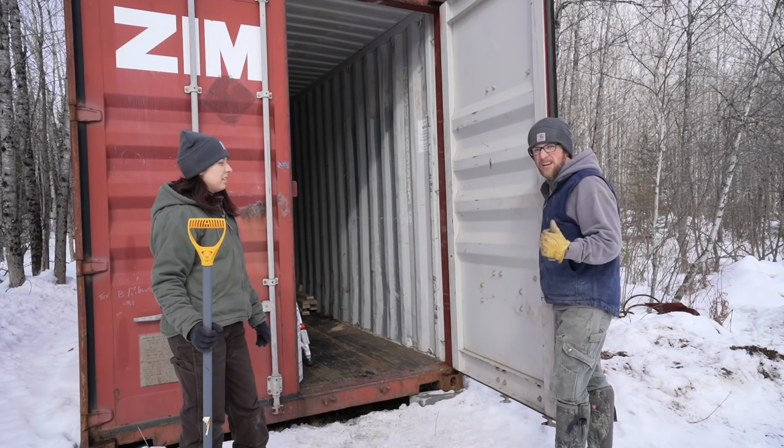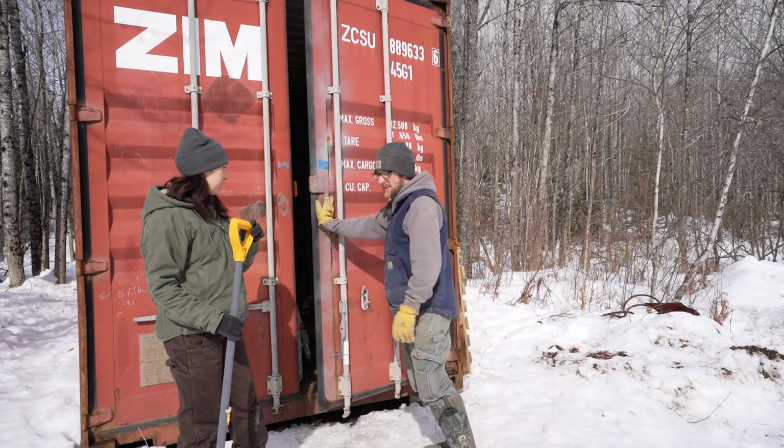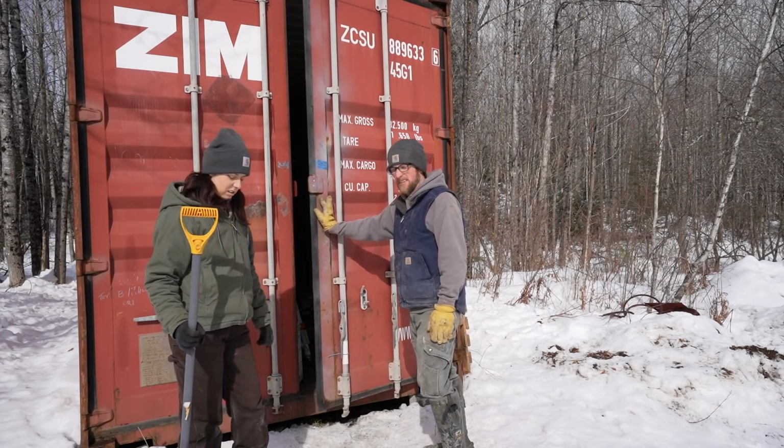We need to go up above and check on a few things while we're here. Do you want me to leave it outside? Do you want it in the back of the truck? Let's bring it in the truck just in case we need it.